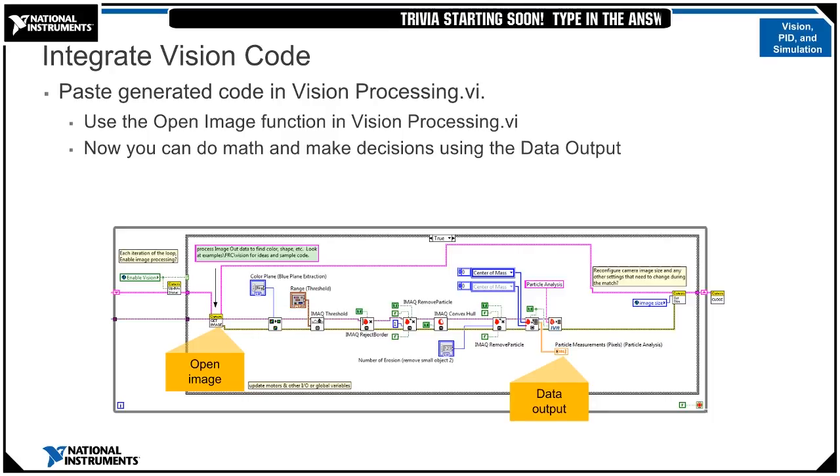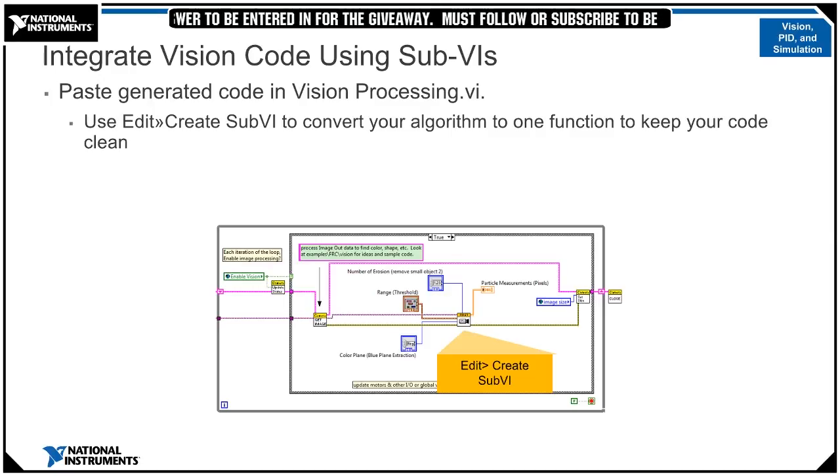So this is where we get sort of where I left off. I would have copied that code out of my vision algorithm VI and pasted it in here. You can see that this purple image wire comes right out of the open image and goes right into those IMAQ VIs. So that should be fairly seamless for you guys to copy and paste over. All your vision code should sort of go in this case statement, and you should be able to move on. Now, one thing I do recommend is if you go to the next slide, you typically probably want to convert that into a SubVI because it makes it a lot cleaner. This code is a lot less scary to look at than the code on the previous slide. So I highly recommend selecting all of your code, right-click or edit and create SubVI. It'll compact it down into a SubVI for you. We went over that in the previous tutorial, or in the previous webinar, and there's a tutorial on ni.com/FRC as well.